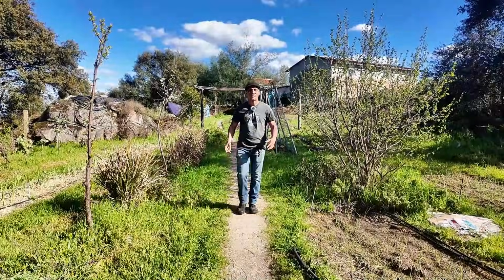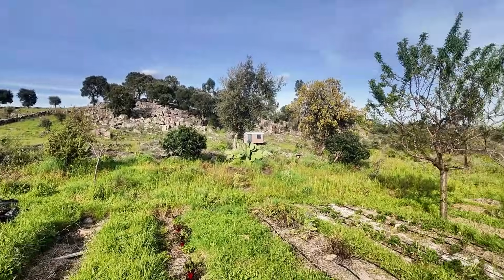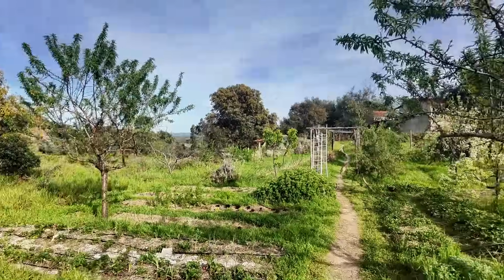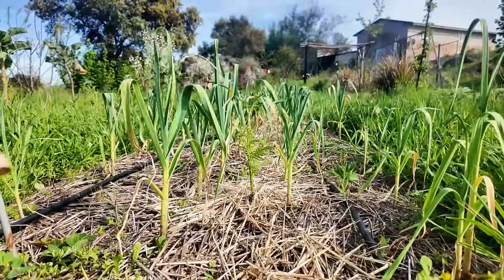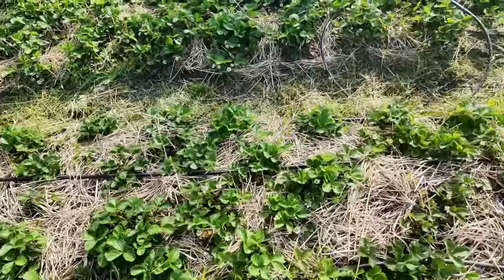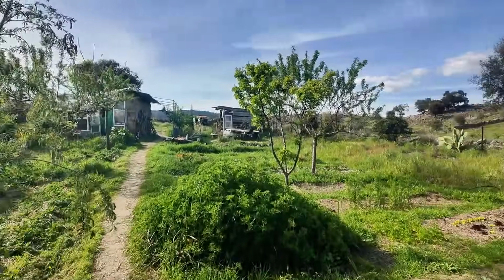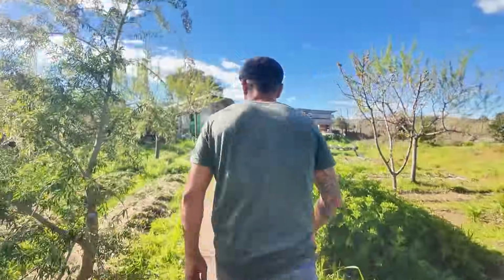So I'm here in my winter garden and food forest, and here I've got lots of trees, perennial vegetables, and vegetables that we grow through the winter, such as garlic and onions, asparagus, strawberries, and it's completely full of food. And now I'm going to walk through the garden and show you the greenhouse.